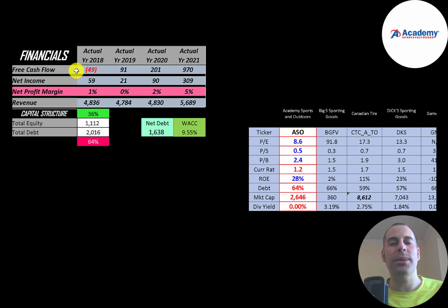And free cash flow is cash flow from operations minus capital expenditures. So you can see they had negative free cash flow in 2018, but it's been growing ever since, up to $970 million. Net income is the profit and loss on the income statement. It's revenue minus expenses. That's pretty steady from 2018 to 2020, growing to over $300 million in 2021. Revenue is the sales for the company, and that was $4.8 billion in 2018, 19, and 20, then jumped way up to $5.7 billion in 2021.